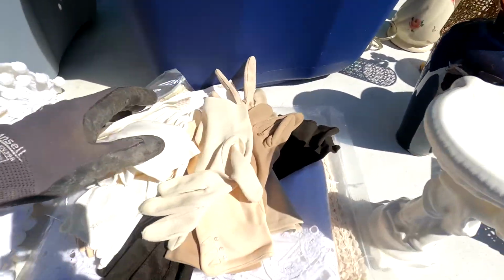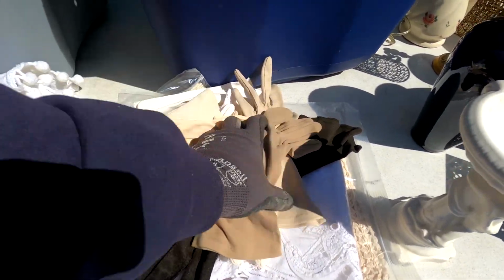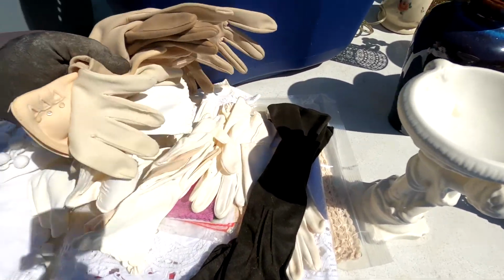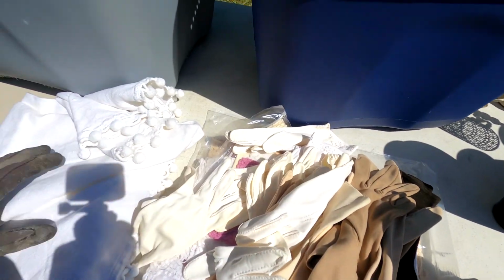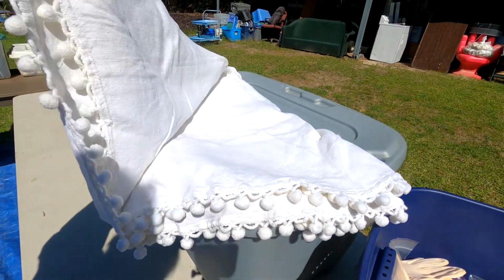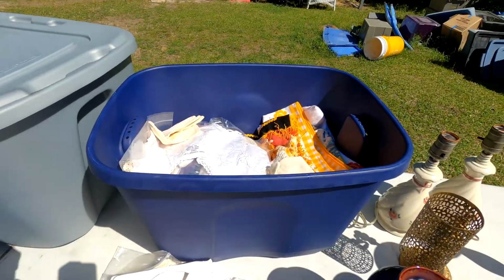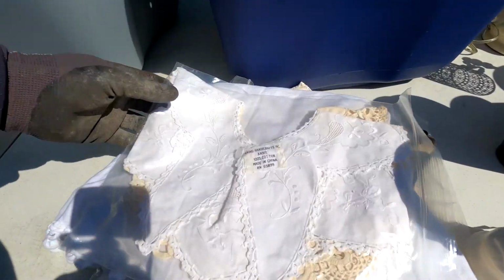Okay, we got several pairs of different types of gloves. They all feel like cotton gloves. There's some a little bit longer ones, some lighter ones, off-whites, browns, tans, whites. And we've got this kind of a blinky thing here, or no, it's kind of round. Maybe it's a round tabletop. It's a round tablecloth.